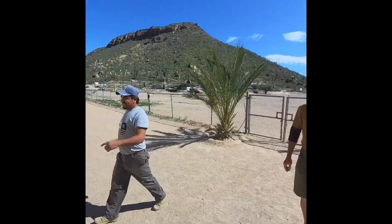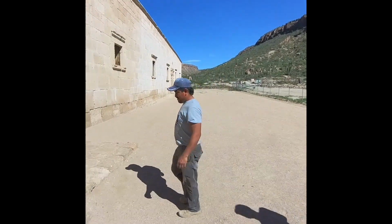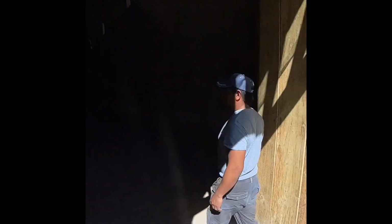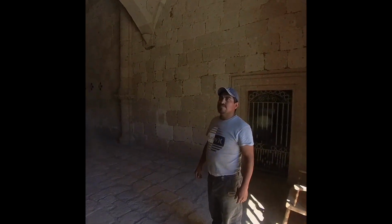Now it's open. This is Angel, our tour guide. His family's been here for 8 generations. Welcome. This is Mission 1762. That's good, because I have a bedroom with that roof. We're all worried about it. Okay. Dominican missionaries.